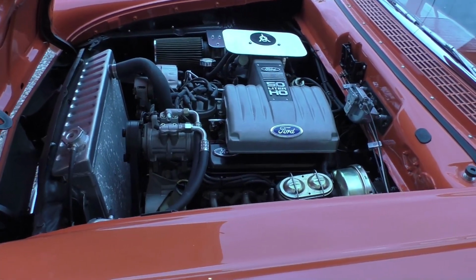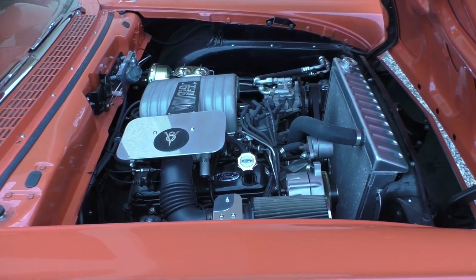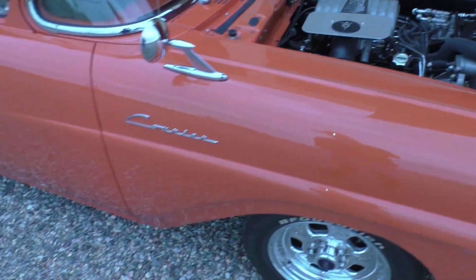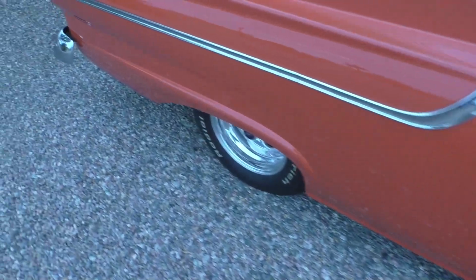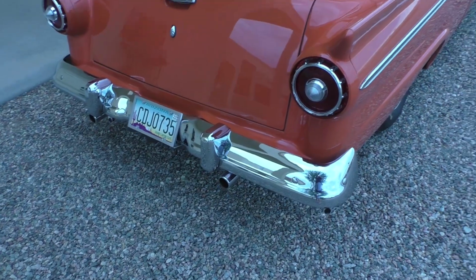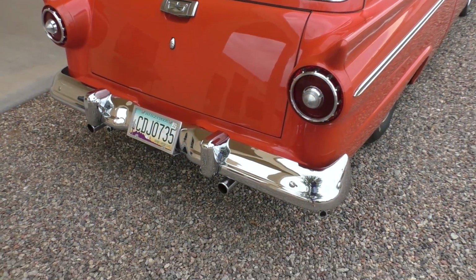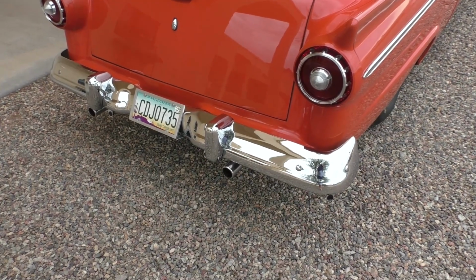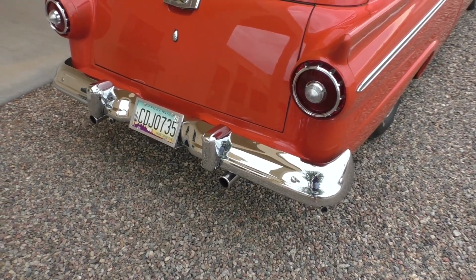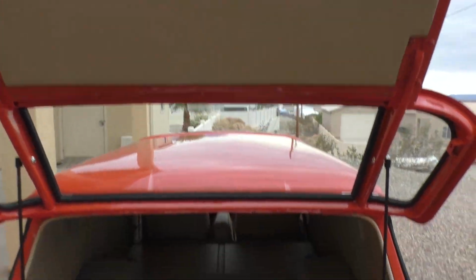We get it up on the lift for you. Still cold this morning. Reliable. Coolant temperature sensing it, so the idle's dropping right now. Finish follows all the way through.